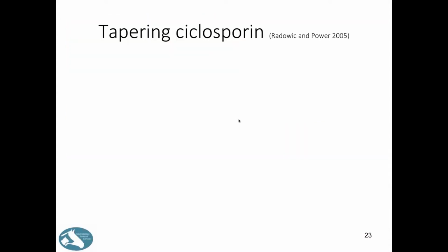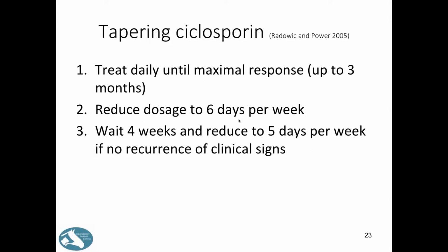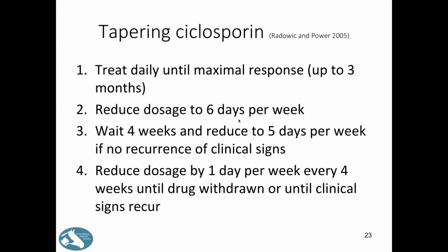Now, how I would recommend you taper cyclosporine is by doing this. If you get a good response, treat them daily until maximal response. That might be 3 months, or it could be more time than that. Then start to taper the drug very slowly. Start by stopping it on just 1 day a week. Wait a month. And if the dog is still okay, then reduce to 5 days per week treatment, and then wait a further month before you reduce the dose, and so on. So reduce the dosage by 1 day per week every 4 weeks until the drug is completely withdrawn, or until clinical signs, pruritus or skin inflammation, start to recur, and then you find the lowest dose.